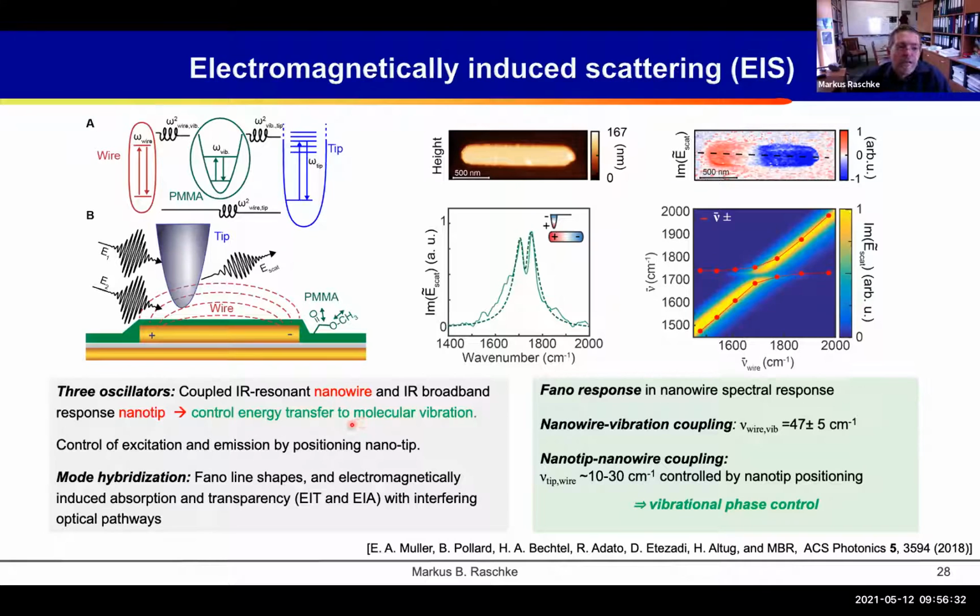But we can quantify in these experiments the different coupling rates, the coupling of the nanowire to the molecular vibration, as well as to the tip, as well as the wire to the tip. And a feature in these experiments is that as we are changing the position of the tip relative to the nanowire, we can change the relative phase of these fields which drive the molecule, whether it is through the antenna wire itself, or depending on tip position, where we get a phase difference in the coupling of the tip to the wire and to the molecule. And so this is how we can then use this as a simulator to demonstrate that in these experiments we can actually achieve electromagnetically induced absorption or transparency, but it's a scattering experiment. It would be then electromagnetically induced scattering.